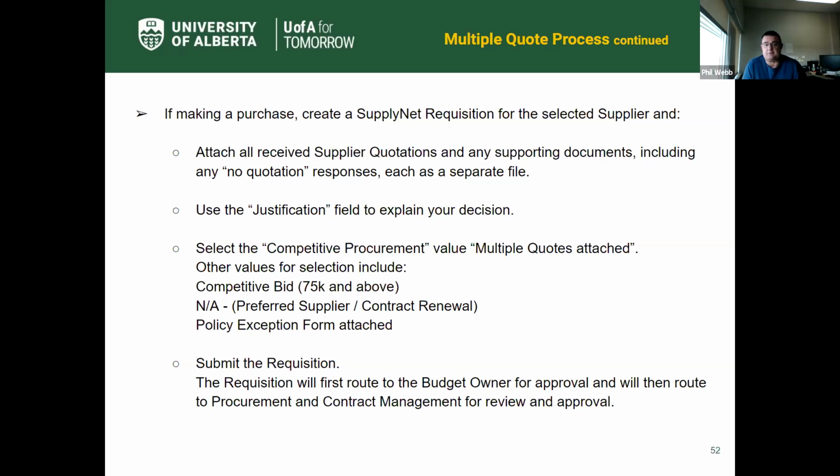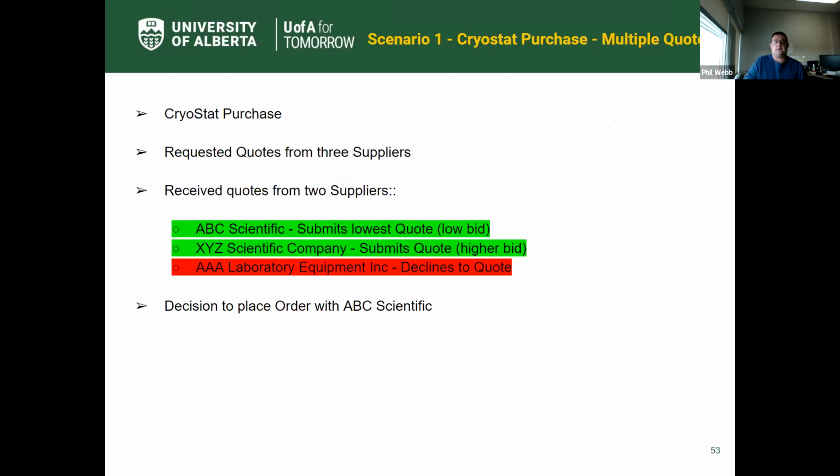The requisition will route to the budget owner first for approval, and then we'll route to procurement and contract management for review, approval, and submission to the potential vendor. So here's our first example, trial stat purchase. We requested 3 quotes from 3 different suppliers, and we received 2 replies to our quote request. So we've made the decision to place the order with ABC Scientific.